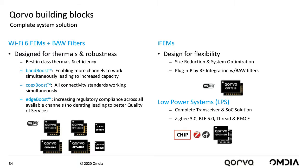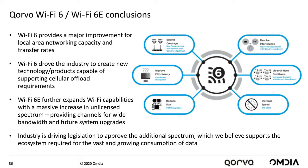Thank you, Tony. So we are towards the end of the webinar. Now, just to summarize, it is evident that Wi-Fi 6 provides major improvements for local area networking capacity and transfer rates. The capability in this technology drove many industries to create new products capable of supporting cellular offload requirements. And with the access to 6 GHz band, Wi-Fi 6E further expands Wi-Fi capabilities, providing channels for wide bandwidth and future system upgrades. And also recognizing the importance of having the access to 6 GHz band, industry players are driving the legislation, like how Tony explained earlier, on how the entire industry players are approaching FCC to approve the additional spectrum to be made available for Wi-Fi 6.